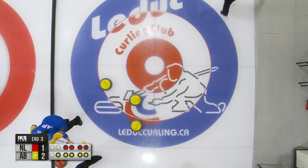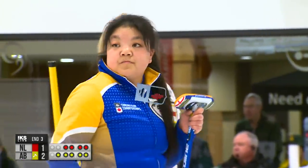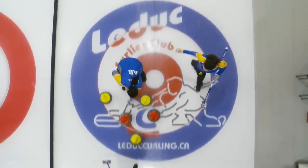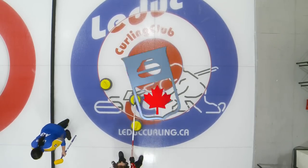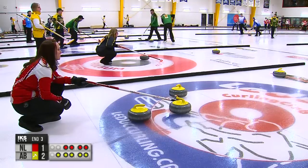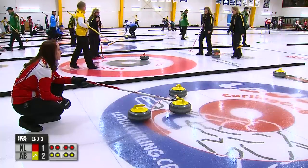Fantastic shot there by second Kendra Nakagama from Alberta. And she's had great hits all game so far. Yeah. So we look at the replay here and it's a textbook there, half a stone, and gets rid of them with no issue. So great shot by her. Newfoundland looking likely to make a double here, and certainly can be done.